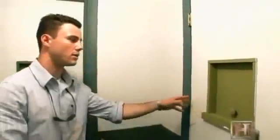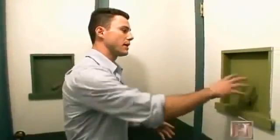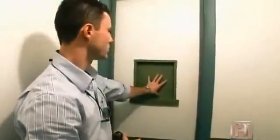From there I would strip down my clothes and place the contaminated clothes back through this window. I would then shower off and then receive clean clothes from this window. And then from there, now that I'm decontaminated, I can actually enter the bunker and not be a threat to anyone inside of it.